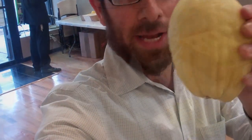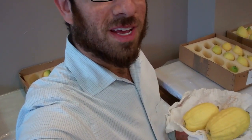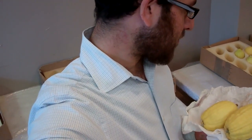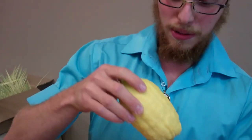So we're gonna get some explanations. In my hand, I'm holding two esrogim. One is $125. The other one is $20. Why? Let's find out. Looking at the two esrogim over here, one resembles a lot the one that the Rebbe had. The second one doesn't have as much.